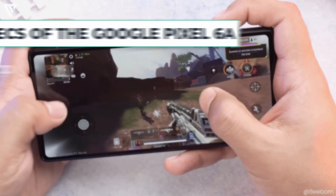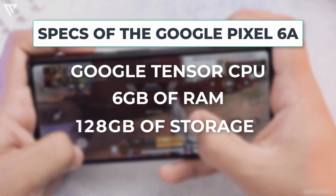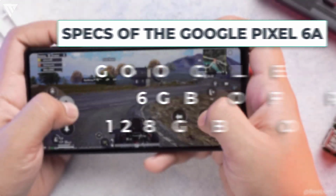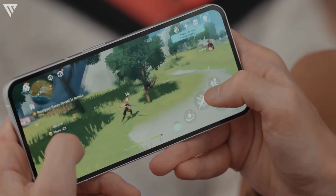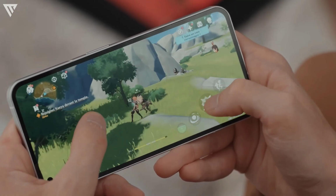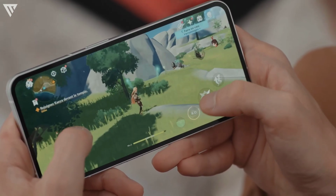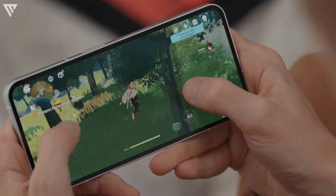Comparing that, the Pixel 6a comes with a Google Tensor CPU, 6GB of RAM, and 128GB of storage in the base model. In terms of raw performance, the Snapdragon 778G Plus on the Nothing Phone is slightly better, as you get much better FPS in higher-end games like Genshin Impact, Apex Legends, PUBG, and other high-end games.